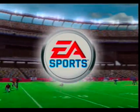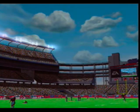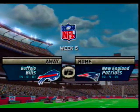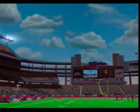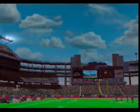Foxborough is the site for our game today, and everyone is ready for some great NFL action. Welcome to this game between two AFC East rivals. New England squares off against Buffalo. The teams have taken the field. We're ready for the kickoff.